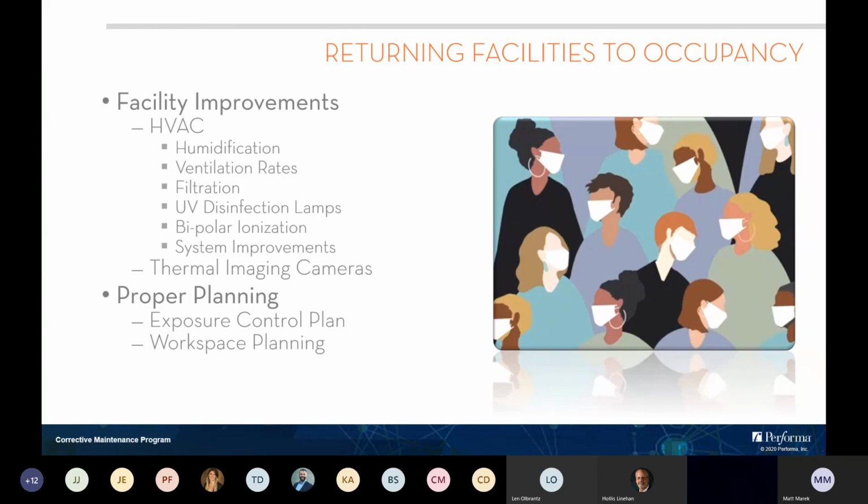Now, given the longevity and the mutation of the coronavirus, there's a pretty good probability that we're going to see another round, another mutation of the coronavirus in the future. We need to be prepared for it. A good business will have a business continuity plan and a disaster recovery plan. Those are for things like a flood, an earthquake, a tornado, or some other natural disaster. We really need to consider an exposure control plan.